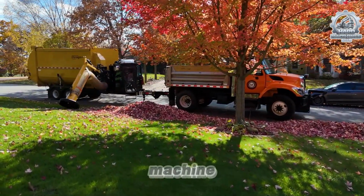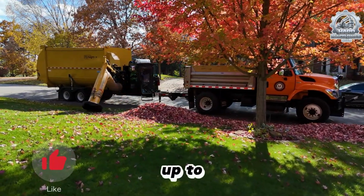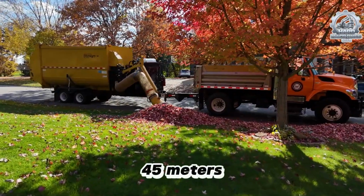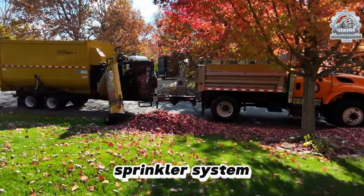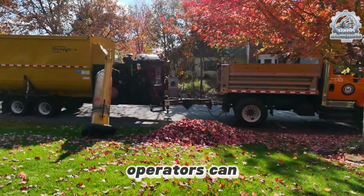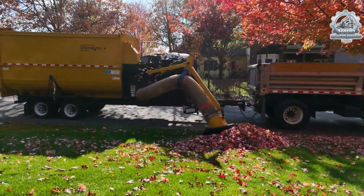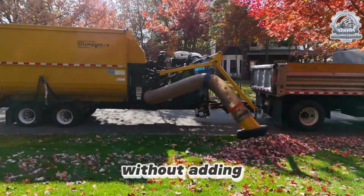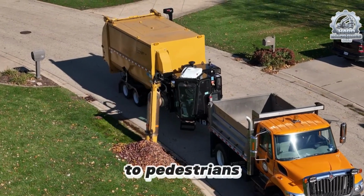This innovative machine, equipped with a high-pressure spray cannon, can spray up to 120 meters and reach heights of 45 meters. Its accompanying truck features a specially designed sprinkler system optimized for efficient operation in urban areas. Operators can conveniently control the machine remotely from inside the vehicle. It promises top-notch road cleaning or disinfection without adding extra strain to traffic or posing a risk to pedestrians.